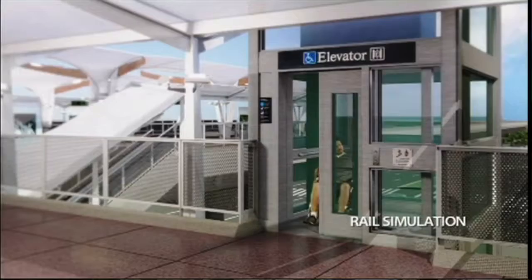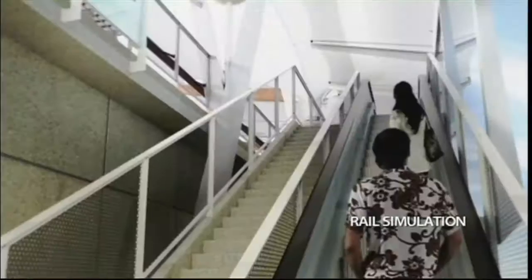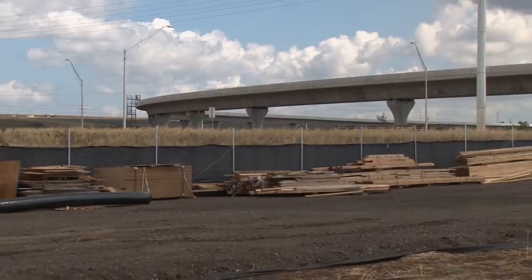So the board of directors of HART made that decision a couple years ago to go to the full 4-car train. The cars will also have Wi-Fi service, call boxes, and security cameras. This is a system, it's technologically advanced. The car seats are attached to the side and not the floor, so it's easy to clean the floor every night. Much thought has been put into this car.